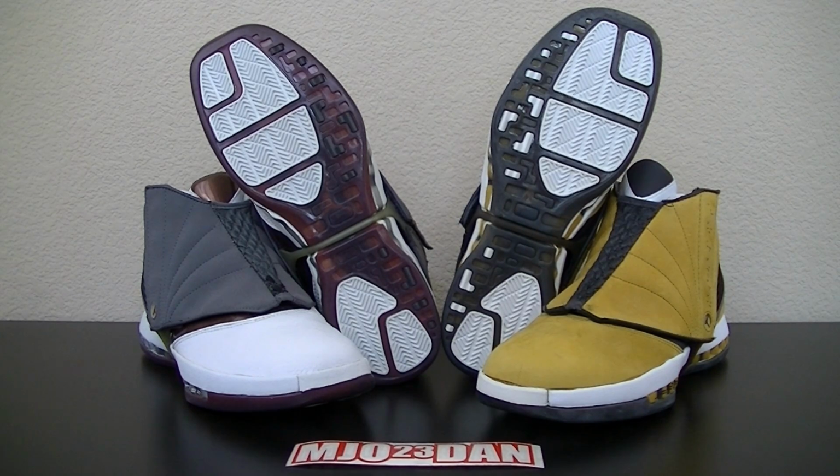9 years ago I sold these guys at a sneaker show, I guess, and there were some guys interested, and at the time I really didn't think much of it. Sold them. I don't even remember what I did with the money. I must have reinvested it back into sneakers somehow and got another pair of something. I'm not sure. But that's what happened, and through some stroke of luck I found the Cherrywood 16s.